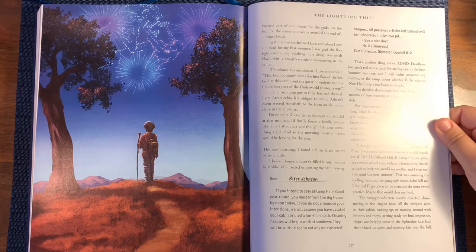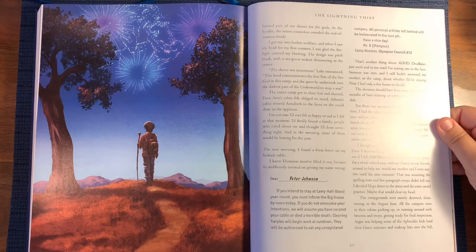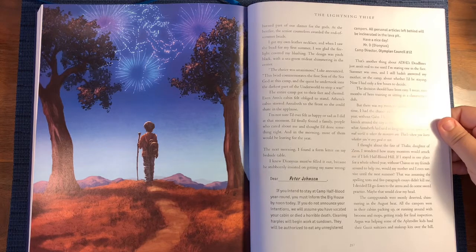The decision should have been easy. Nine months of hero training or sitting in a classroom. Duh. But there was my mom to consider. For the first time, I had the chance to live with her for a whole year without Gabe. I had a chance to be at home and knock around the city in my free time.